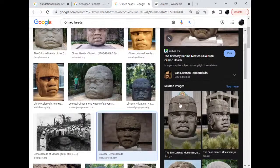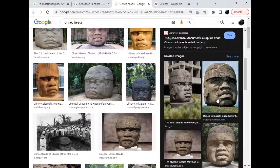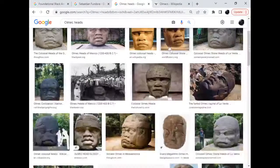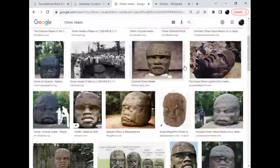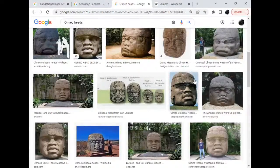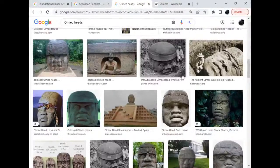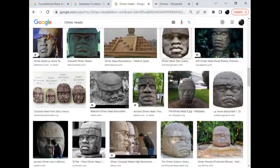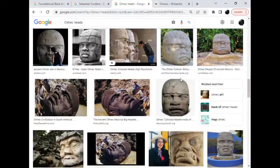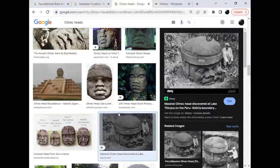And all they do is they looked at these heads and they said, look, these things look too Negroid. These things look too much like Negroes. No, we cannot have these Negro-looking faces dominate our Wikipedia page profile of the Olmecs. So they looked at all these heads and said, no, no, no. And they had to say no a lot of times. They had to reject a lot of faces.